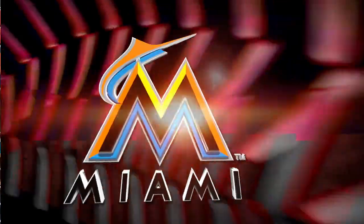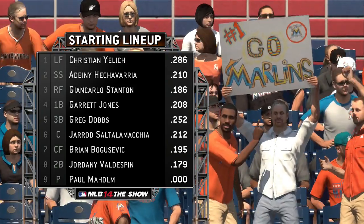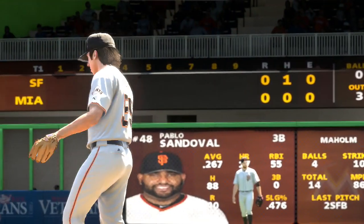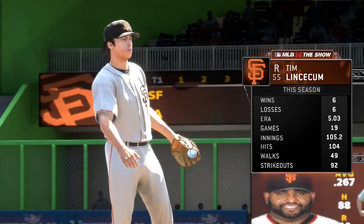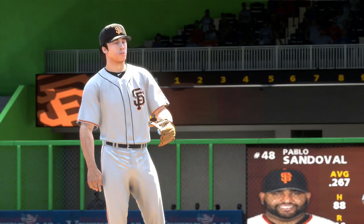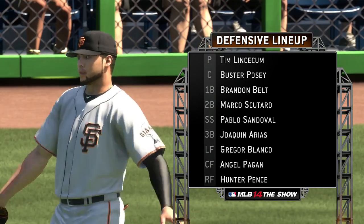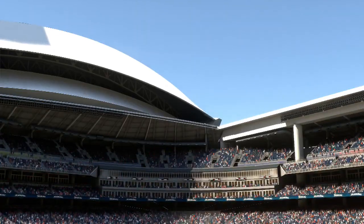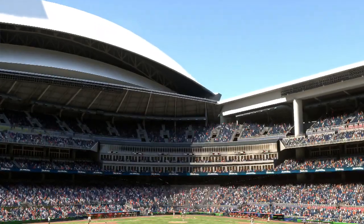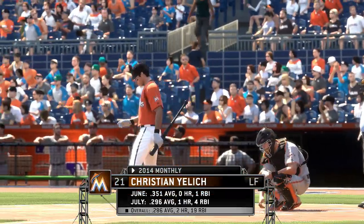A look there at the starting lineup for the host Marlins. They'll match up against the guy they call the Freak, 2-time National League Cy Young Award winner, the right-hander Tim Lincecum. And there you see a look now at the Giants' defensive alignment behind him. Christian Yelich will step in now to lead things off in the home half of the first.